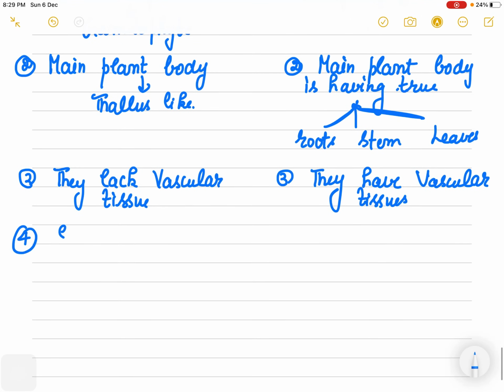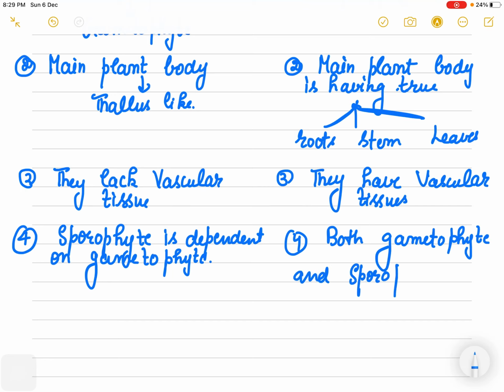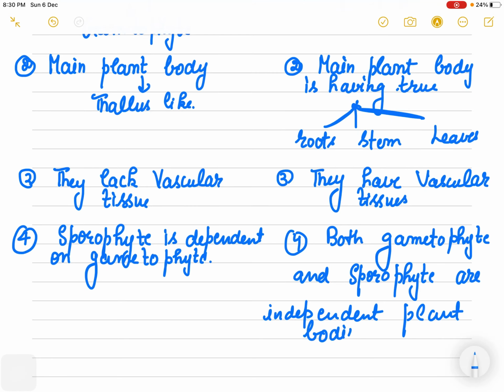One more major difference: the sporophyte. What was the foot, seta, capsule? The sporophyte is dependent on the gametophyte. But what about the pteridophyte? No. If we write, both gametophyte and sporophyte are independent, right? Both gametophyte and sporophyte are independent stages, independent plant bodies. I think there should not be any confusion regarding this, right?